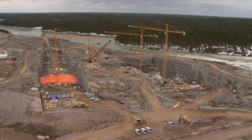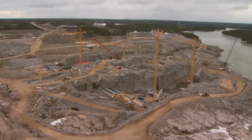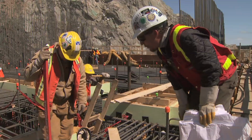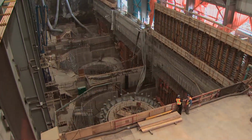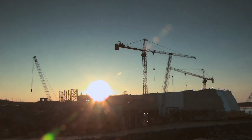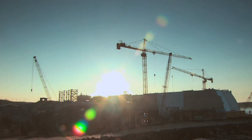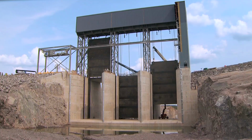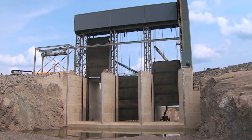Work continued on the 200-megawatt Wuskwatim generating station during the 2009-2010 construction season. A number of key milestones were reached, including the enclosing of the station's powerhouse and service bay, installation and commissioning of the powerhouse crane, and installation of the spillway gates.